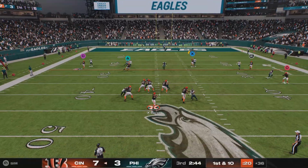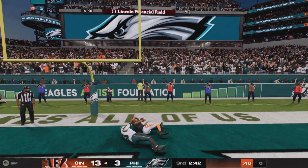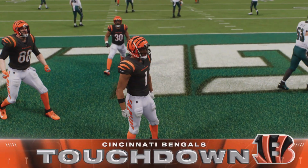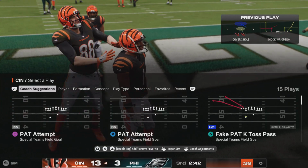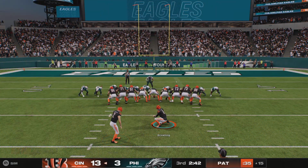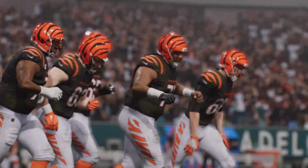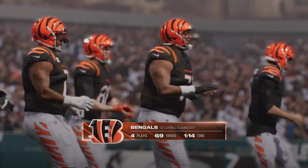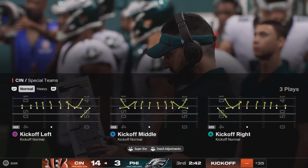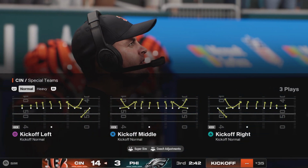Here's Burrow. Looking deep here for Chase. And that is caught. He's got it for a Bengal touchdown. Ja'Marr Chase with his second touchdown of the afternoon, as his guys are able to extend their lead. Extra point by McPherson, up and good, and that pushes the lead up to 11. So that drive, 4 plays, and it was Ja'Marr Chase who finished it off with a touchdown reception.